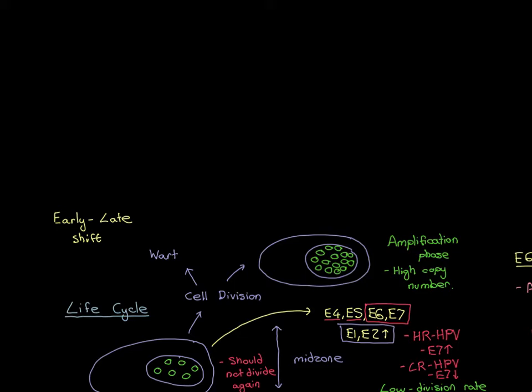But before I talk about the production of the late proteins, let's talk more about the consequences of the early proteins going down. So in these viral stuffed cells, so this mid-zone cell here that's stuffed full of viral genomes, and it could have thousands of viral genomes in its nucleus now, it now is dropping its expression of all of the early proteins. So these proteins are all going down in the cytoplasm of the cell. What's that going to mean?